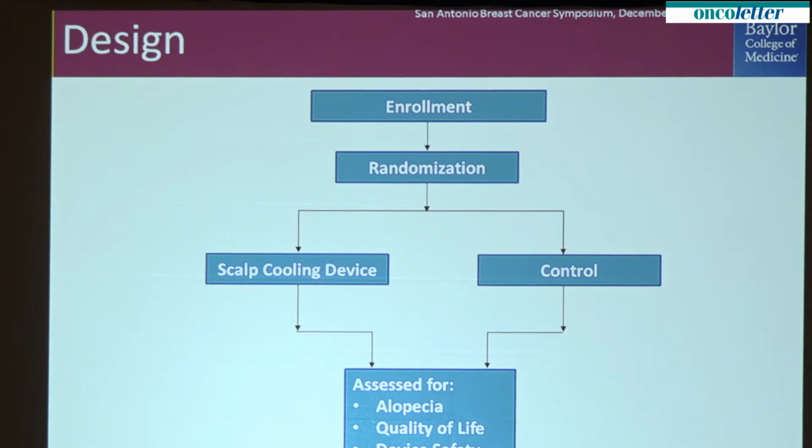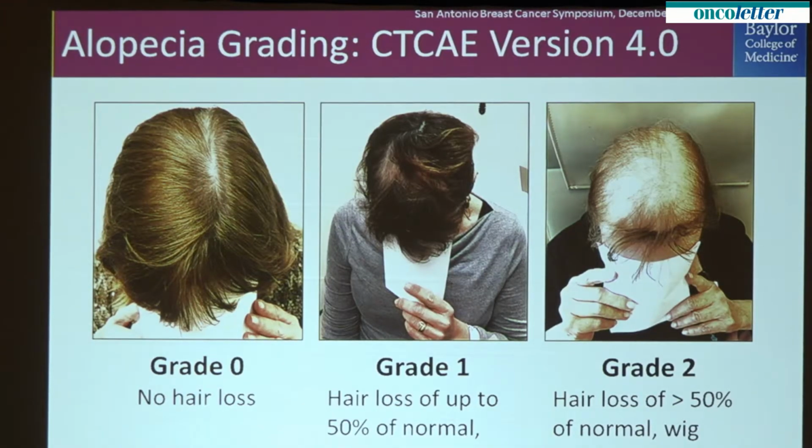Alopecia assessments were made at baseline and 2 to 4 weeks after each chemo by a blinded healthcare provider, the clinician, and the participant. The participants were also asked if they needed to use a wig. Here are examples of alopecia assessments.